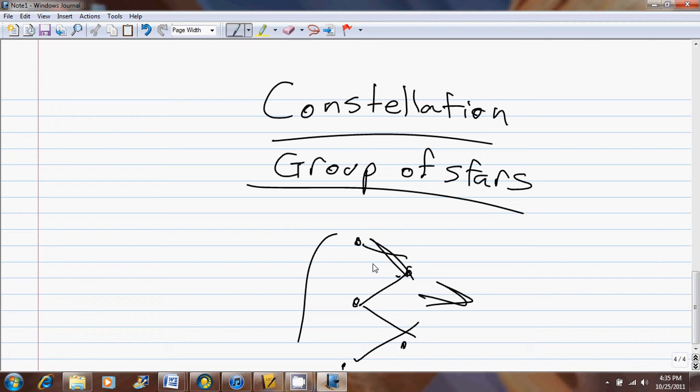But you have other ones like Scorpius. That looks a lot more like, you can say, oh yeah, I can see the scorpion in that one. Ursa Major, you can see that one. And Cygnus, you can see that one. You can easily see how that could become a bird.